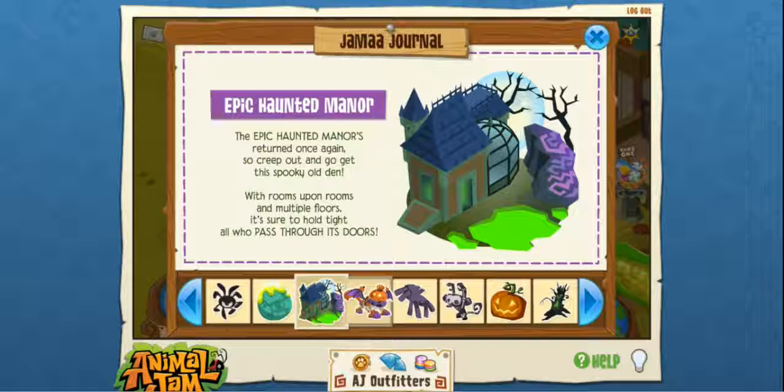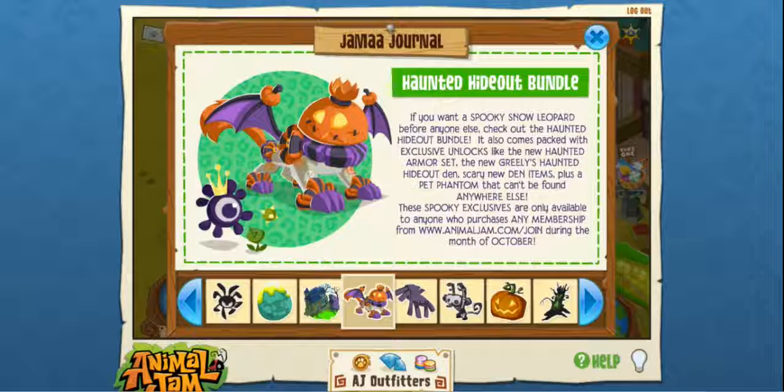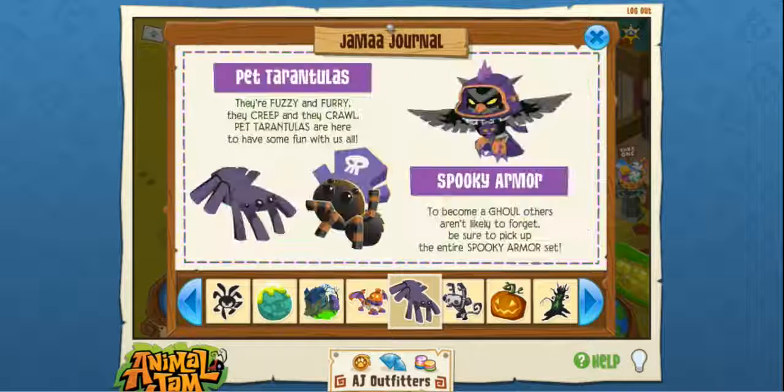They have an awesome bundle, which I think is really neat because spooky bundles and decorating for Halloween is cool. And they have a rare phantom that's awesome because phantoms are cute, especially those ones. And I love how they place it on the Arctic Wolf, and I love the outfit itself. I mean, who doesn't like jack-o'-lanterns? It even comes with a haunted manor.